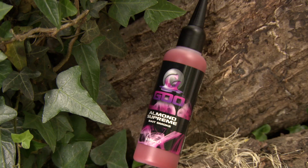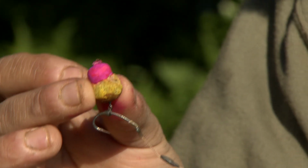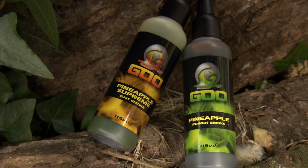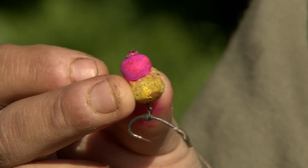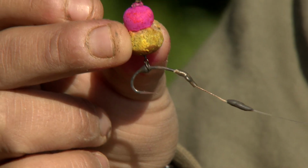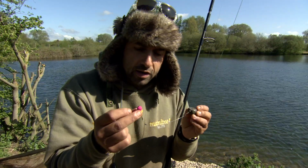On top, the almond Goo infused milky toffee pop-up from Mainline. Basically I've got the almond Goo in there, been soaking it in there, and underneath you've got a little chewed down cell which has been soaking in the Pineapple Supreme and also the Pineapple Power Smoke. And then underneath that you'll see that I've threaded it on via a little ring swivel that's just on the shank and a little hook bead to keep it in position, trying to keep the bait tight to the hook but still with a bit of freedom of movement so the hook can flip and catch hold.